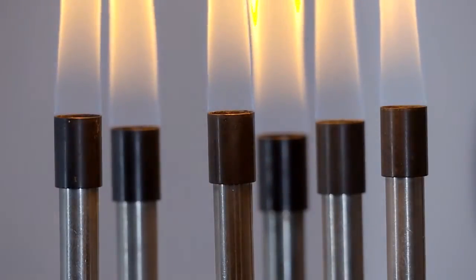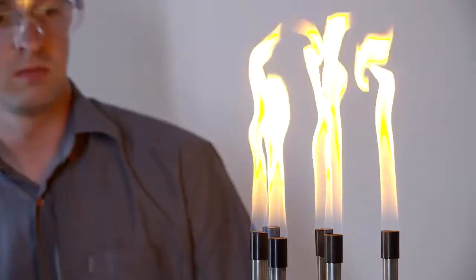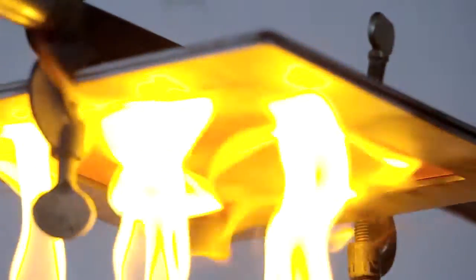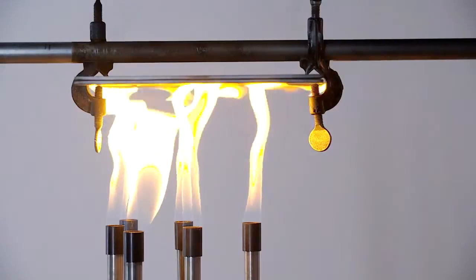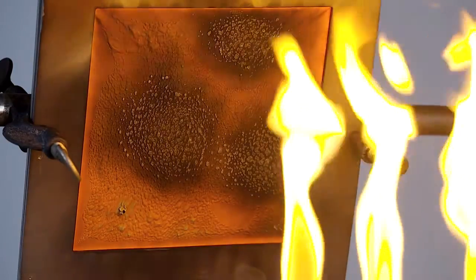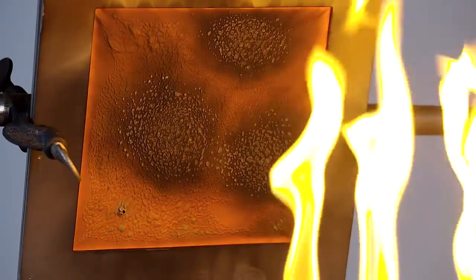But we wanted to find out more, so we pointed 6 burners, each producing a flame more than 10 centimeters long at the D-Max material for 5 seconds. But the material doesn't melt or even form droplets.